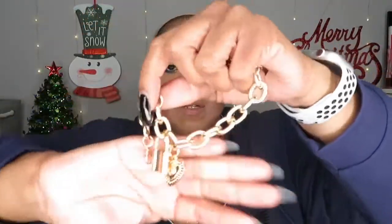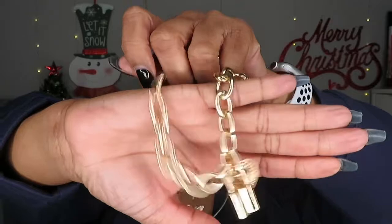All right. Oh, I didn't even show you guys. Sorry. Locking heart. This is so cute. See the little details. Really, really cute. Nice link bracelet. I'm going to put this on, because, well, it's cute. I couldn't get it as tight as I wanted to right now, but it's still cute.